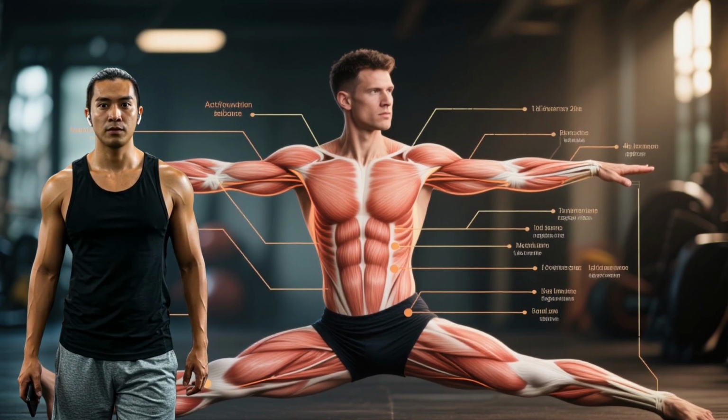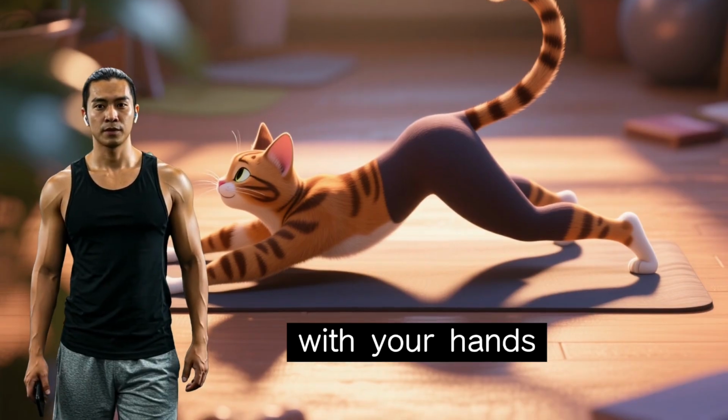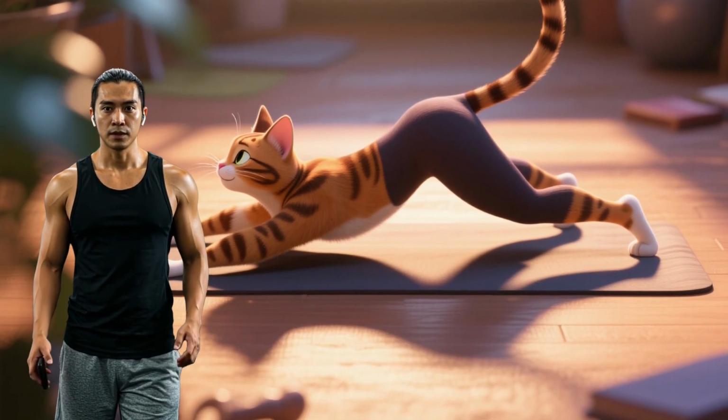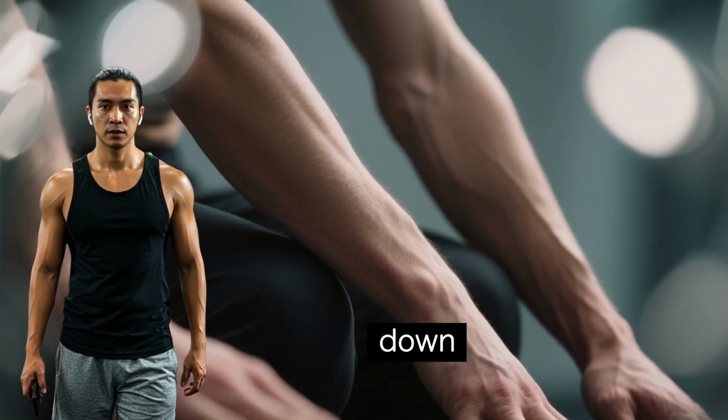Moving rhythmically between these two shapes releases built-up tension and activates the muscles supporting the spine, restoring mobility and reducing discomfort. To do the exercise correctly, begin on all fours with your hands directly under your shoulders and your knees aligned under your hips. Spread your weight evenly, keep your neck easy, and look down.